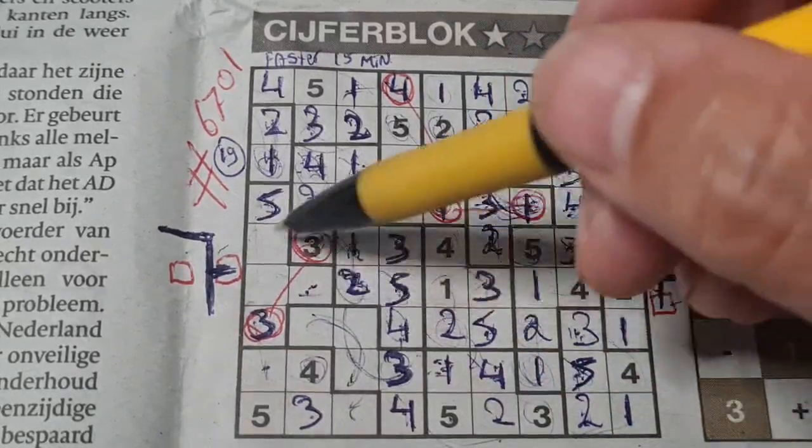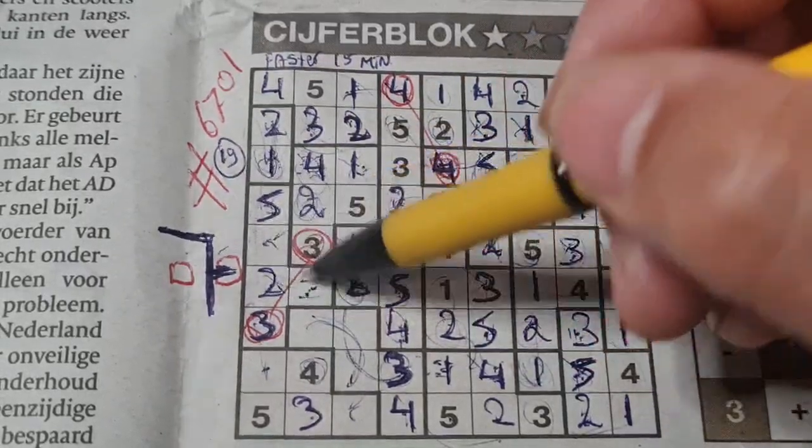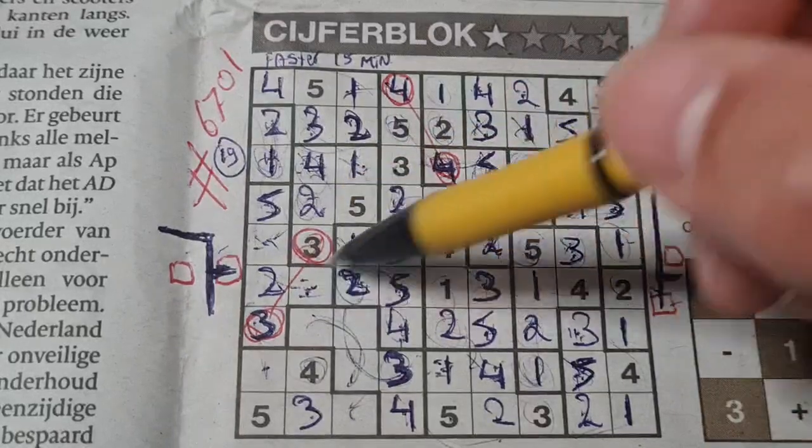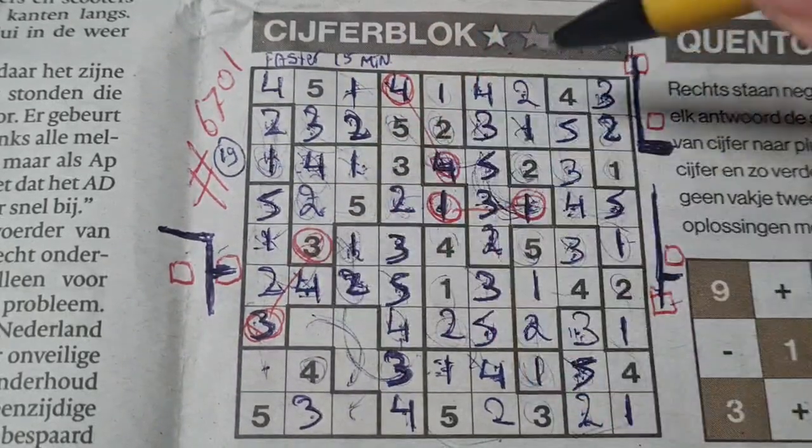This box can be a 2. That box can be a 2, so 1 box left with a 2 in this area. Should be here. 2 numbers left in this area for numbers 1 and a 4. We have a 1 there, no 1 there. 1 should be here, and a 4 goes there.